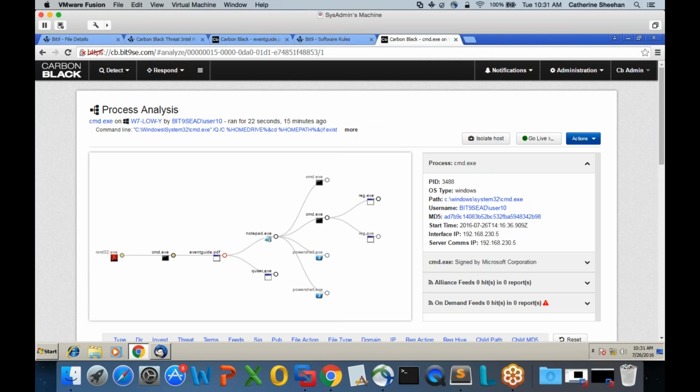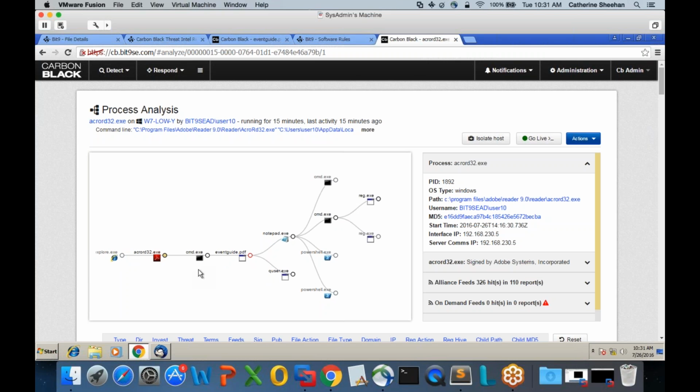So we'll start to go back through. We'll go back through commands. We'll go back through Adobe. And with us, we're really focused on showing you those bigger problems in your environment. How was this able to execute in the first place?